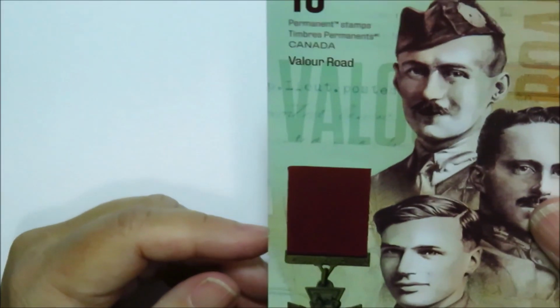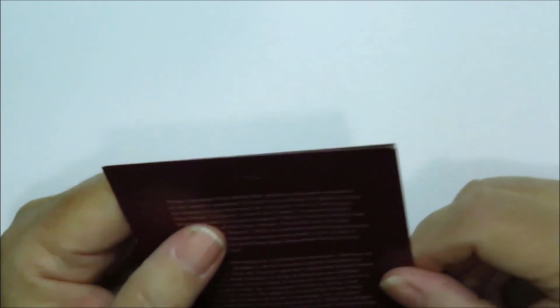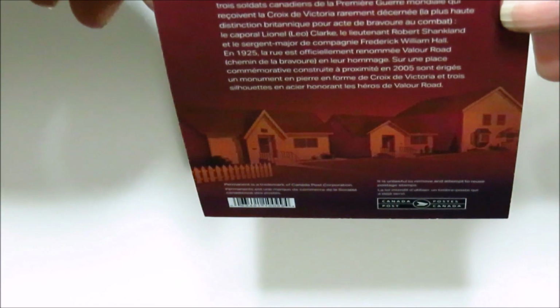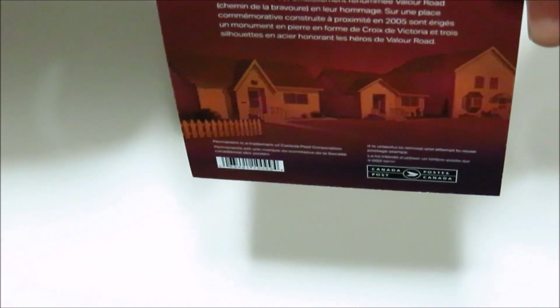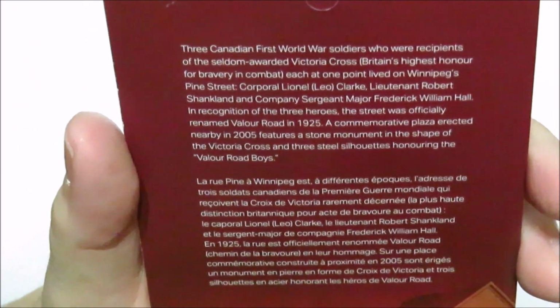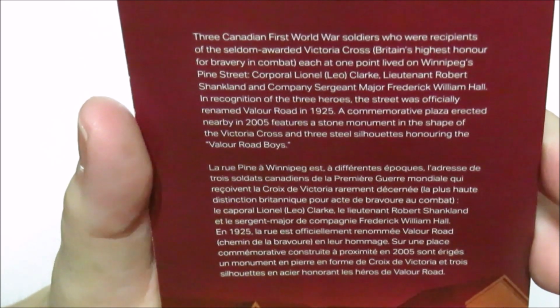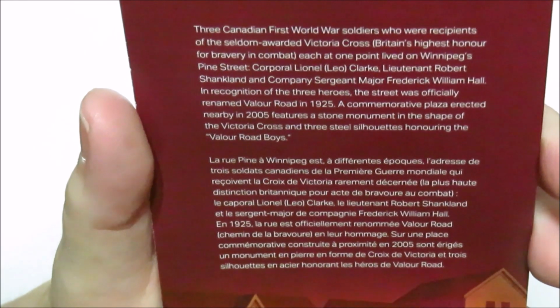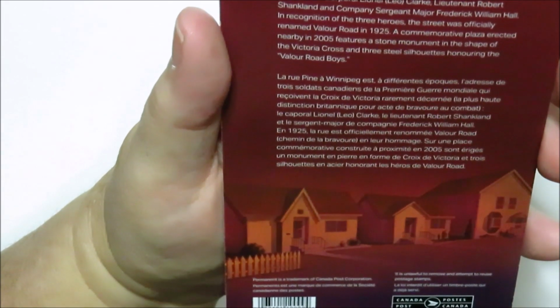And all three of these are from one road in Canada. Let me see. 3 Canadians, First World War soldiers who were recipients of the seldom awarded Victoria Cross, Britain's highest honor for bravery in combat. So they lived on Pine Street at one time or another in Winnipeg. And a commemorative plaza erected nearby in 2005 features a stone monument in the shape of the Victoria Cross and 3 steel silhouettes honoring the Valor Road boys. So the street was officially renamed Valor Road in 1925.